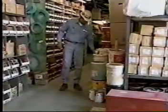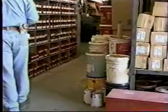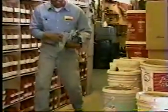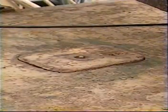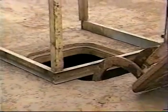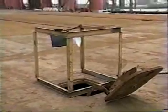Many slips are caused by water or an oily substance being spilled and not immediately cleaned up, which may cause a fall. Even if you did not spill the material, protect yourself and others by cleaning it up. All manholes, pits, and drains should be covered. If it's necessary to leave one open, place a barricade or warning device in a manner to warn others.